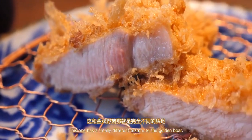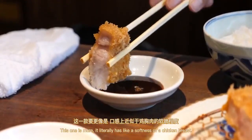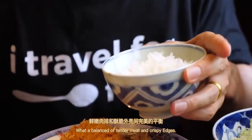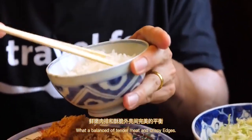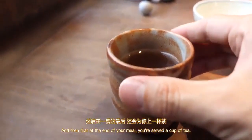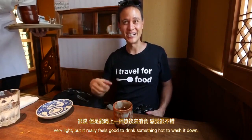This one has a totally different texture to it than the golden boar. It literally has the softness of a chicken breast. What a balance of tender meat and crispy edges. And then at the end of your meal, you're served a cup of tea. Very light, but it really feels good to drink something hot to wash it down.